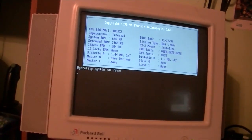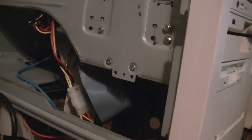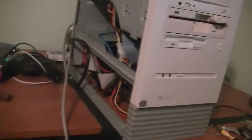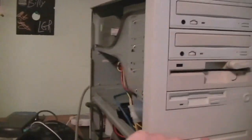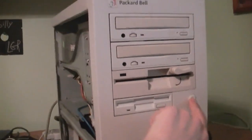Let me do some off-camera troubleshooting. Be right back, folks. Okay, I think I've got it going now. A couple of cables were loose, a couple of cables were backwards. Typical stuff you have to deal with on these old machines, but nothing too serious, obviously. And I did already test it off camera. Again, I'm sorry for doing all this stuff off camera, but you gotta do what you gotta do, folks. So, here we go.